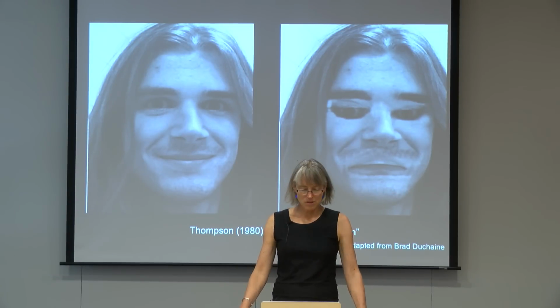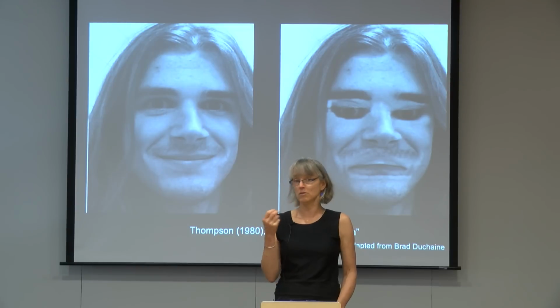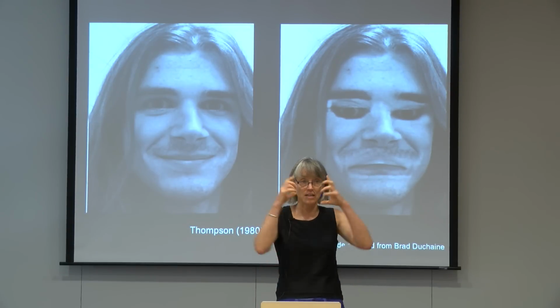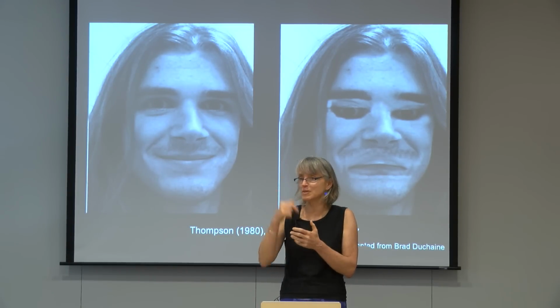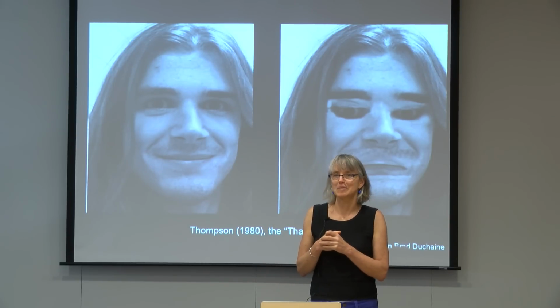So what it shows is another way in which we're just much more sensitive to the structure of a face, including the fine details of the face. In this case, not the position of the features, but the precise nature of each feature when the face is right side up than when it's upside down.